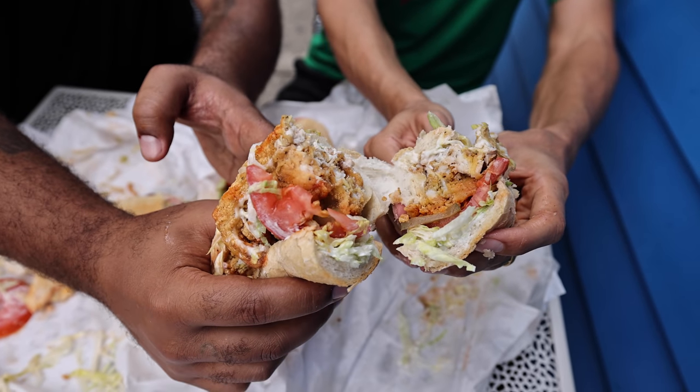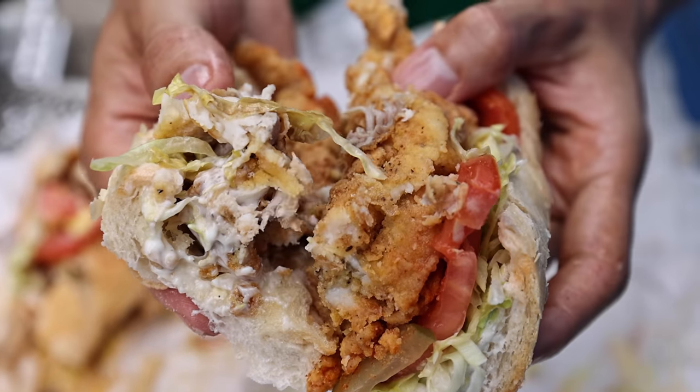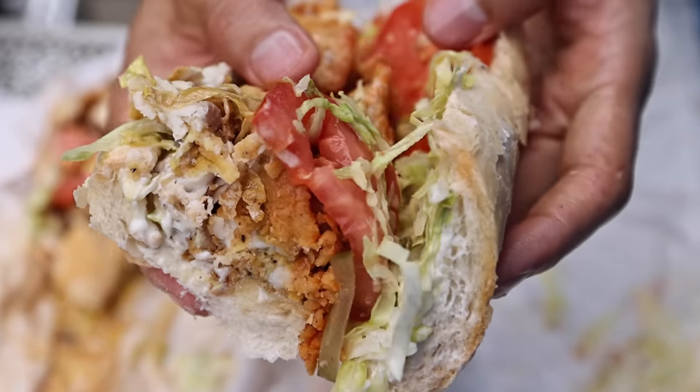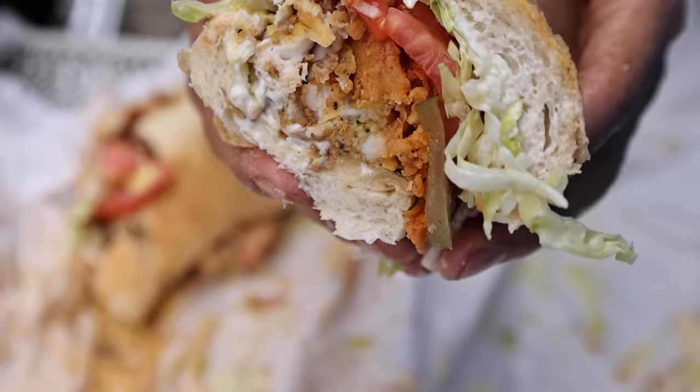Multiple layers of fried catfish. Benefits of having big hot hands. Sauce. Oh, there we go. Again, there's hot sauce. There's Crystal hot sauce? I think some kind of Louisiana hot sauce. A sprinkle of it. Tomato, lettuce.